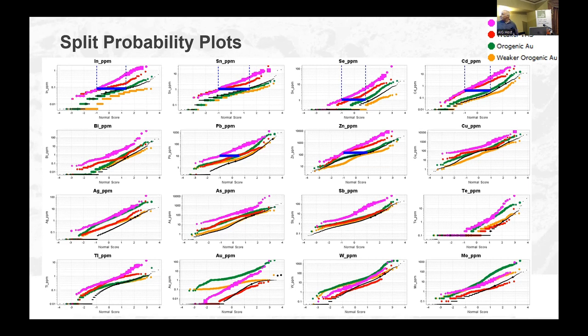And so what we can see is that the pink in particular, because that's the strong VMS mineralization, I've highlighted with indium at the -1 score. Now, below -1, there's only 16% of the data, okay? The same amount of indium is over +1. That means that the orogenic gold that has more indium is less than 16% of the data. So that one element is pretty good at discriminating the two.